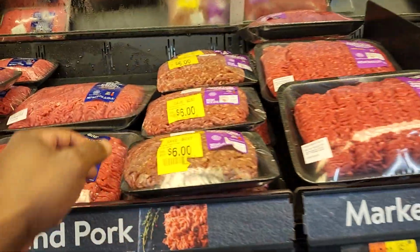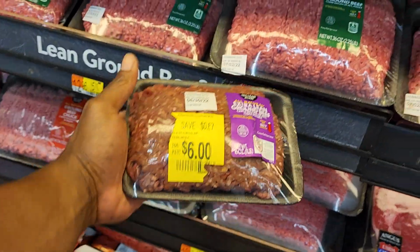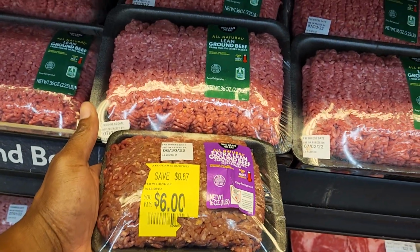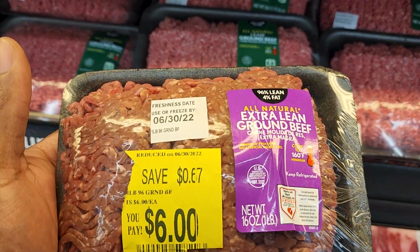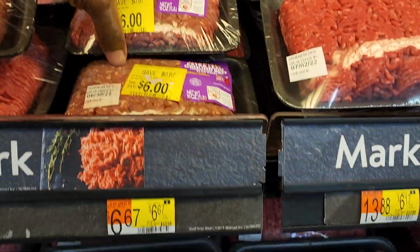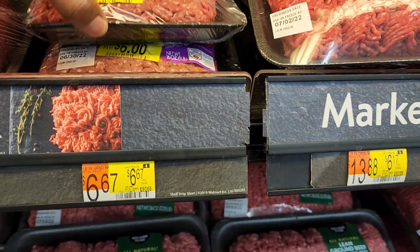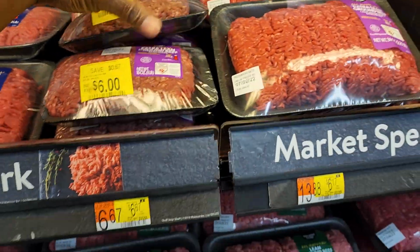So let's have a look at some of these other ones. Oh wow, this one's looking really bad. Would you buy this? I mean, look at the color of this one compared to the other. You guys can comment down below. This is probably why it's at discount. That doesn't look healthy. If you also look at this one, this one's looking kind of gross too. Ew. I almost don't even want to touch it.